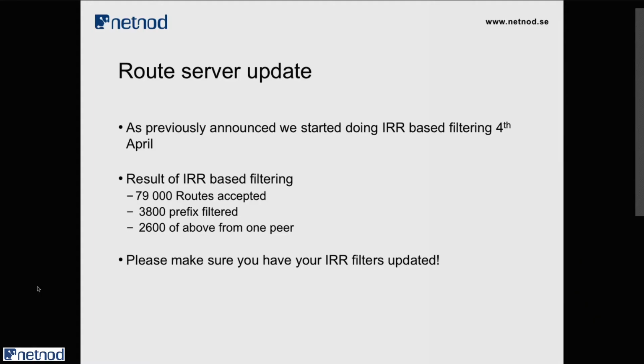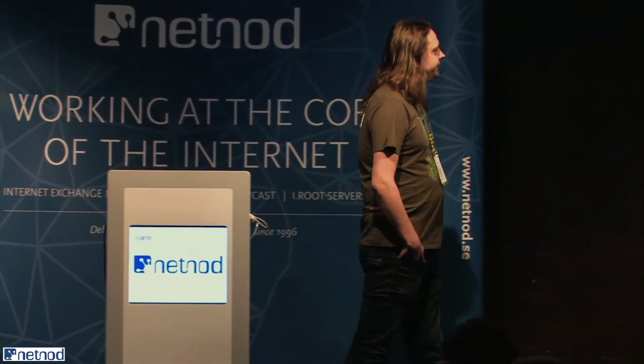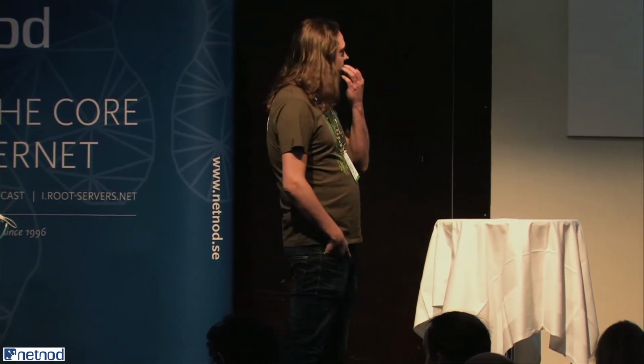And the final and last thing that I was going to talk about is the route server update. As some of you know who are using the route server, we announced that we would start doing IRR-based filtering, which we did last Tuesday. And the result of this is actually quite interesting.